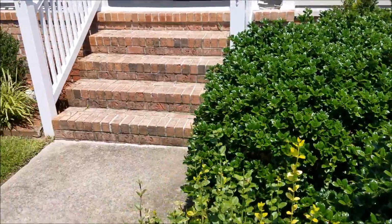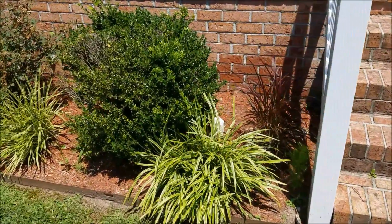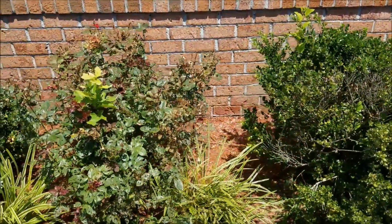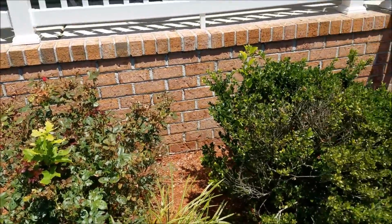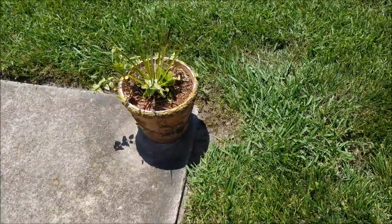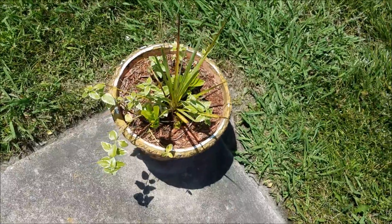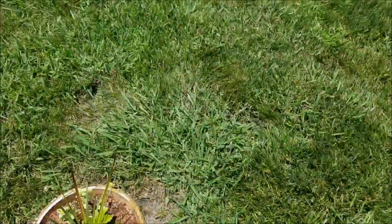Of course, Mom's knockout roses are not blooming right now. They kind of bloom in the spring and early summer, but I think they're pretty much done for the year. See, there's a horsefly right there. Mom's flower here, or her plant here, is doing well. Once again, I don't usually have to water these too much. The rain pretty much takes care of that, so that's good.